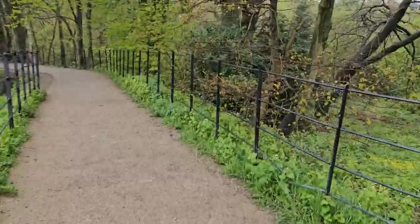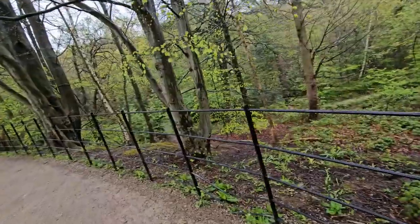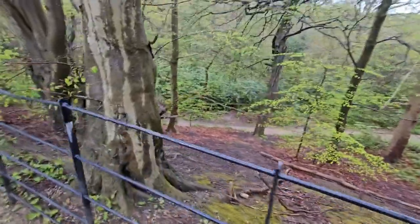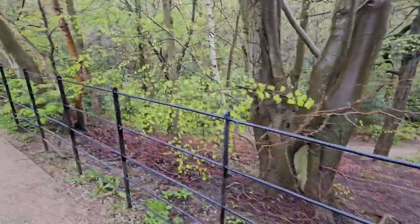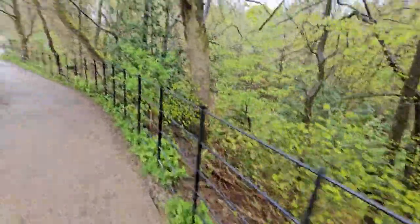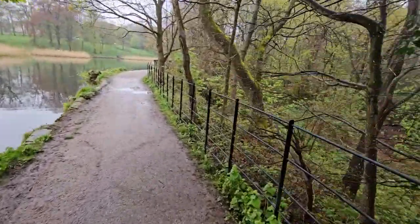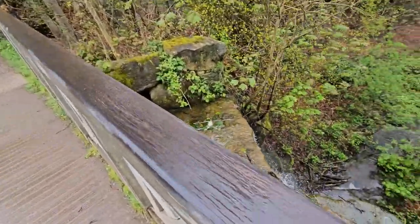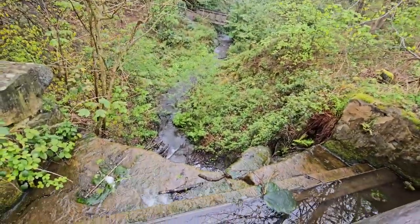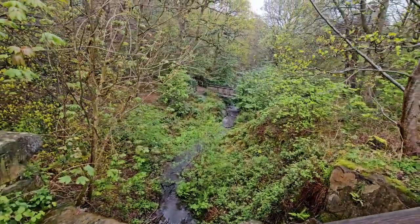Just going along here to the outfall from the lake. See what that looks like. There's quite a height difference between the other lake. Quite a drop.